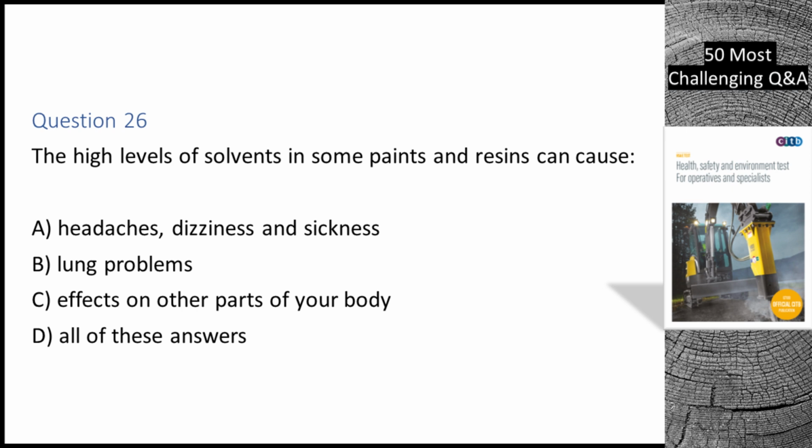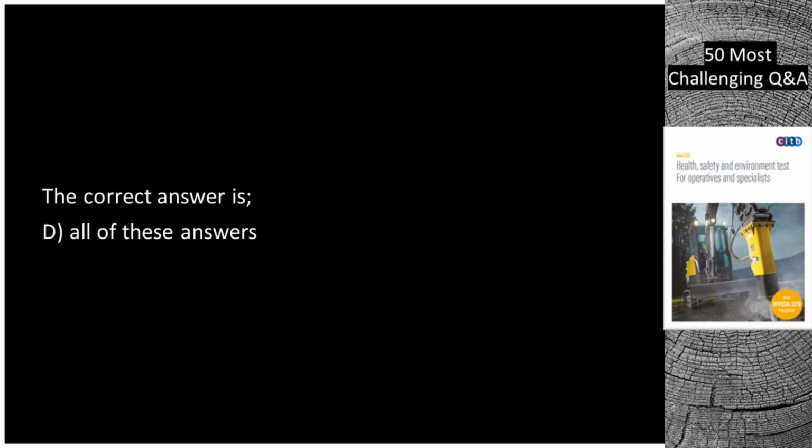A. Headaches, dizziness and sickness. B. Lung problems. C. Effects on other parts of your body. D. All of these answers. The correct answer is D. All of these answers. Question 27.